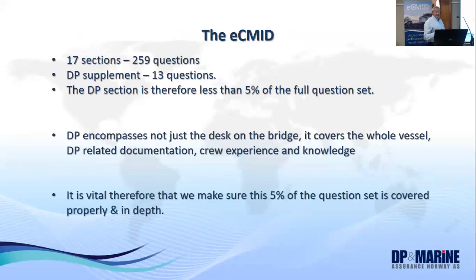Just a little bit, so that we know what we're talking about. In the general section, there are 17 sections. There are 259 questions. In the DP supplement, which you've got to go through to get accredited, there's only 13 questions. So there aren't a lot of questions. So it's important that when we do the DP section, we do it thoroughly, we do it properly, because it is such a big subject, and it's a very interesting subject. And it's vital that this 5% is right.